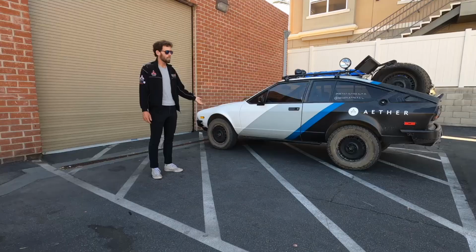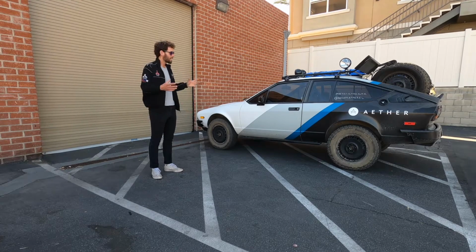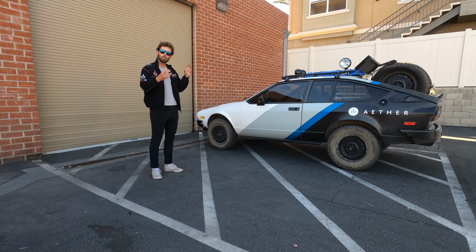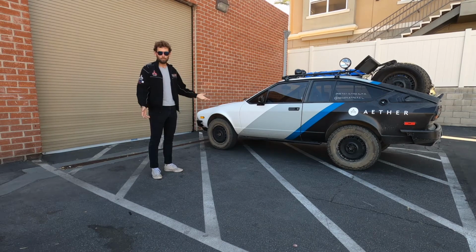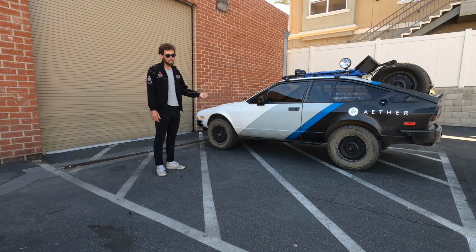All the goodies like the rock sliders, the roof rack, the wheels and tires, they do add a lot of weight. And I think the rest of the design could use a little bit of tightening up to match the impressiveness of the suspension. The steering wheel squeaks, the clutch is a little iffy, and so is getting into second. And the truth of the matter is now you've got a classic Italian sports car that can do some canyon fun and go off-roading, but it doesn't do either thing particularly well.